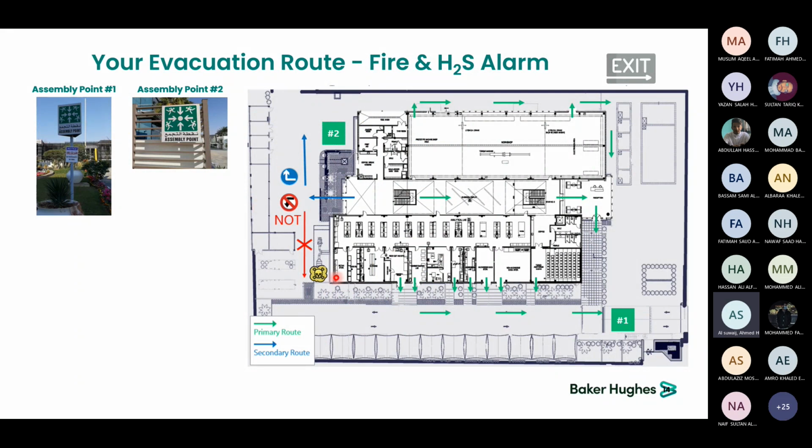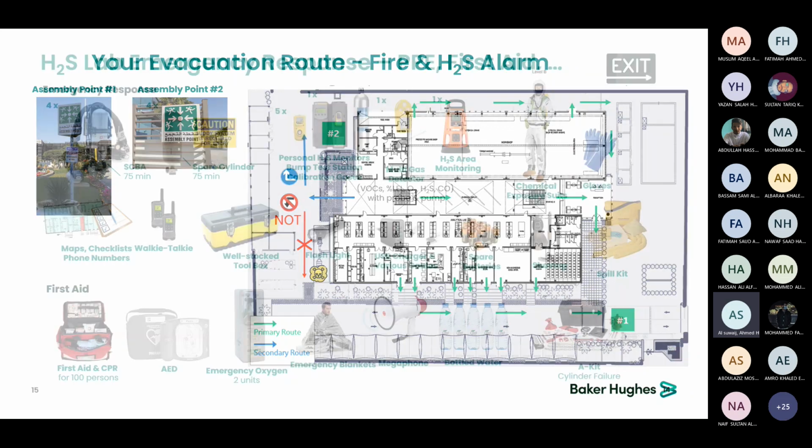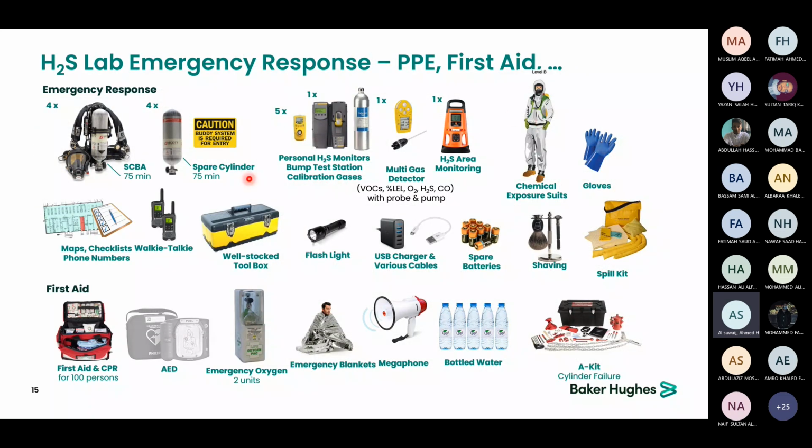We have two different assembly points here, and we educate people about the best route to go out of the building. And if you can see here, this is the security room, which we are using as the incident command post. What I mean by incident command post is the operation room for the SCBA team. That room contains everything we might need to go inside, figure out what's going on and try to fix the problem. So it has the cameras, the sensor readings, and everything that you can see here.